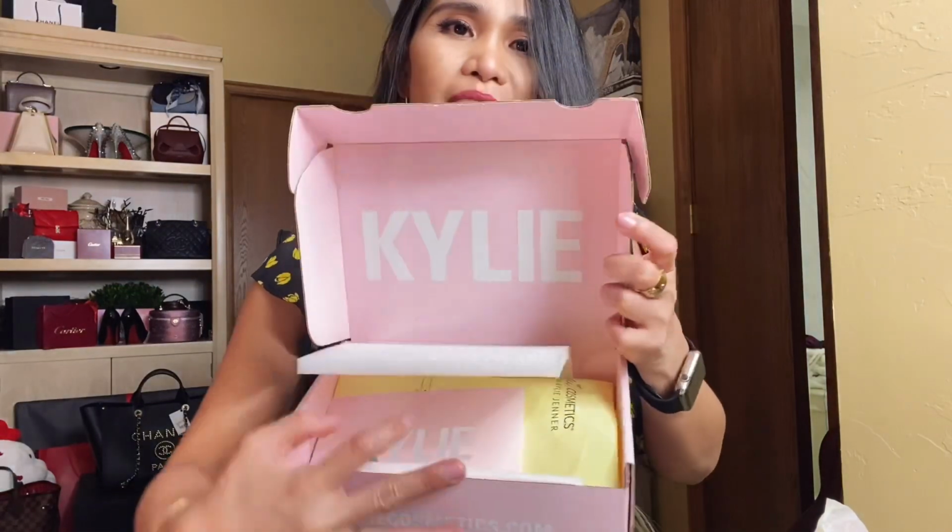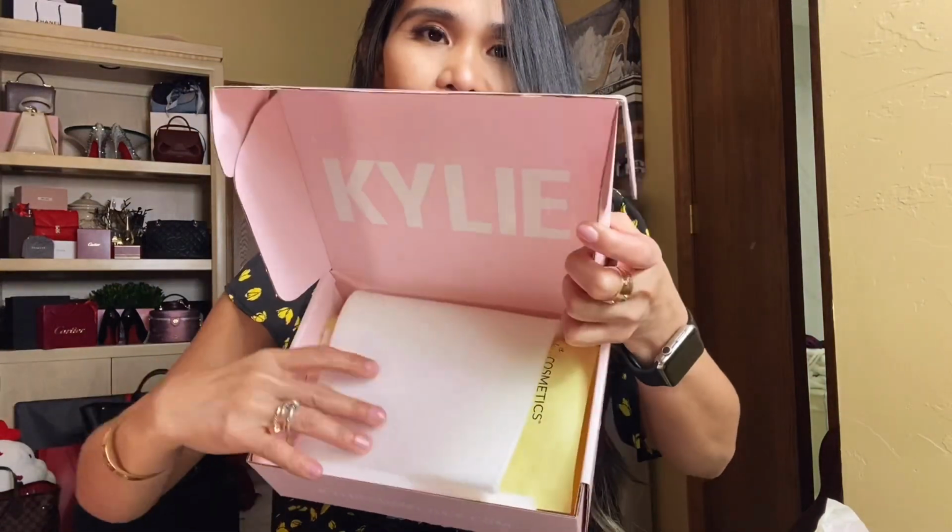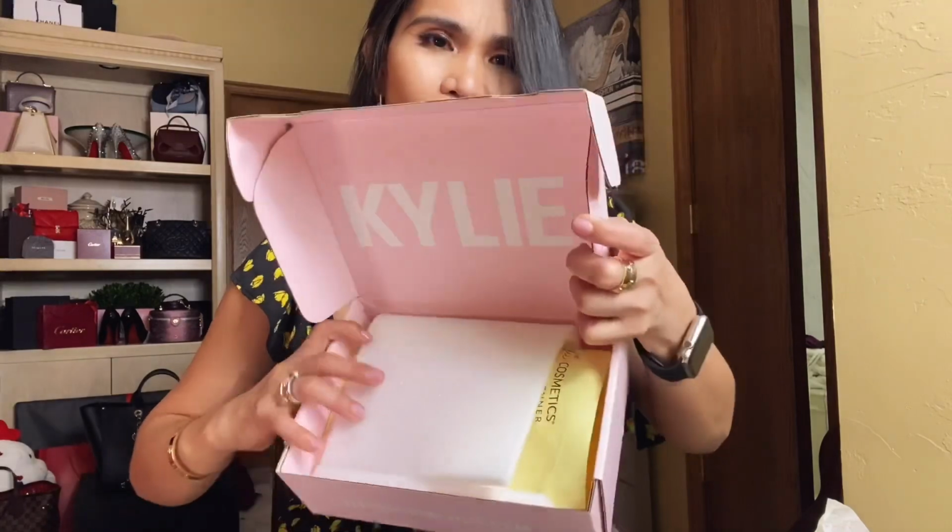All right everyone, so here's the first bag. This is from Kylie Cosmetics. I think I ordered it when my eyebrow brush broke. A friend of mine, if you're watching, is the one who told me to try Kylie Cosmetics, and she said the eyebrow brush is really good. So we'll see. I am not an expert on cosmetics, but we'll see.